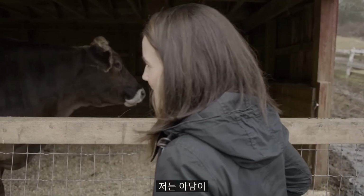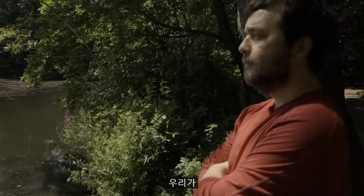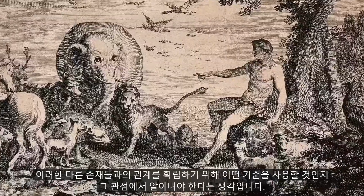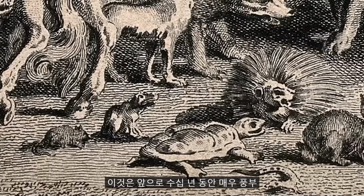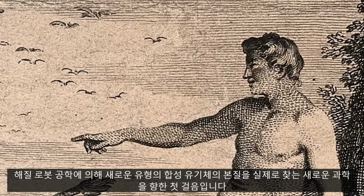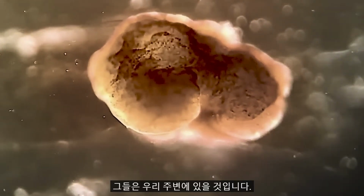I really think about the old story of Adam naming the animals in the Garden of Eden. It's the idea that we have to figure out what criteria we're going to use to establish our relationship with these other beings. And from that perspective, this is the first step towards a new science of really finding the essence of new types of synthetic organisms, biorobotics, that are going to be very plentiful in the coming decades. They're going to be all around us.